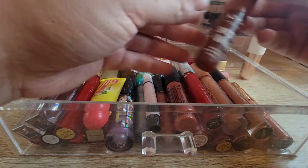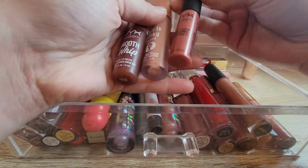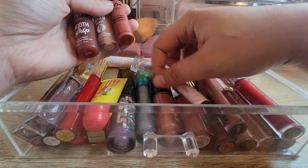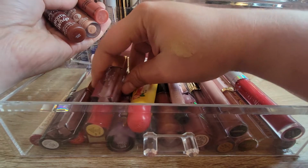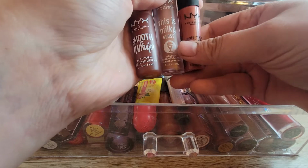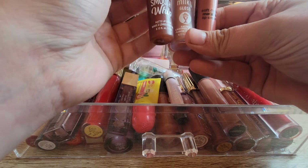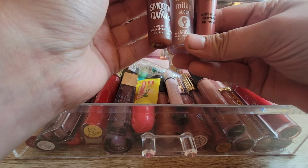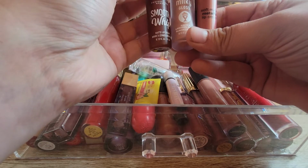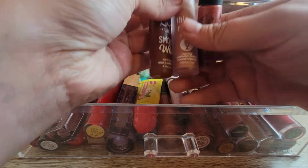I have a couple NYX lip products, which I have actually become very fond of. I really do like the NYX lip products. I have one in another purse, so that's all I have right here. I have the soft metallic lip cream, then I have the Milky Gloss in Salted Caramel, and then I have the Smooth Whip in Teddy Fluff. So I will keep those 3. Those are new to my collection, and like I said, I have really grown to like NYX. So we will keep those.